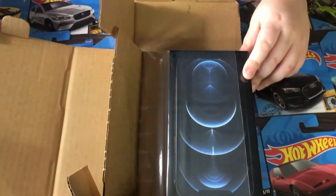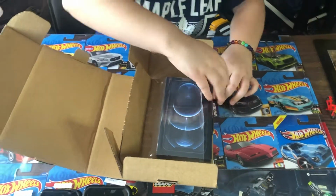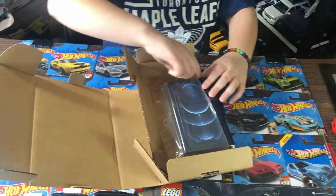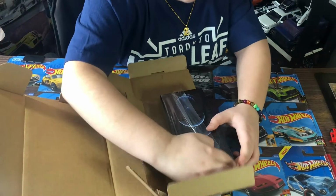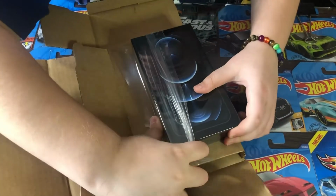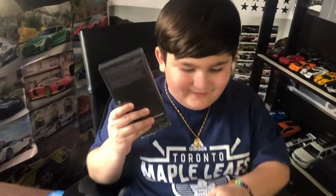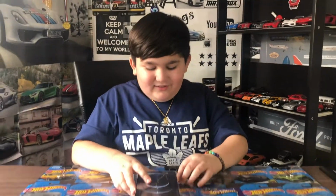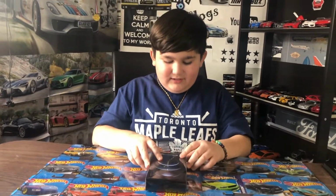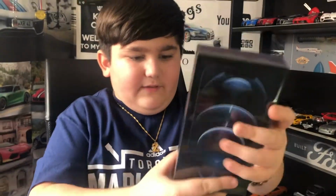Let's see. It looks beautiful. Oh my god. It's beautiful. But first, noise. So you want to, oh, here it is. It's heavy. It's like a brick. It literally sounds like a brick. Literal brick. But yeah, guys, let's look at the design on the newest iPhone here.